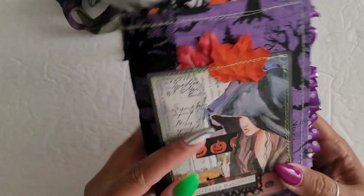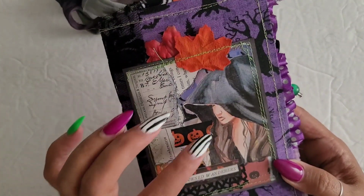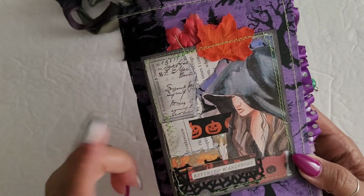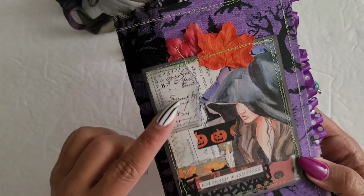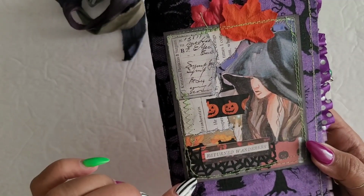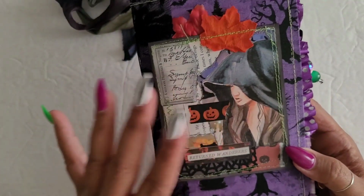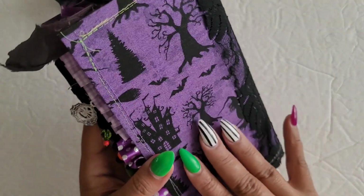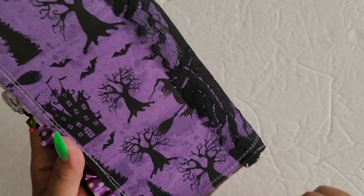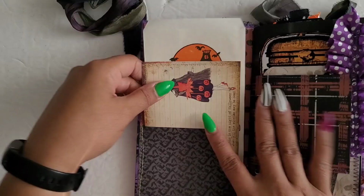I stitched a little bit of ribbons on at the top, and mostly I used Priscilla's Witches Halloween kit. I used some of the new Tim Holtz Halloween ephemera to do some layering and some of the words from the new Halloween Tim Holtz. And then I just layered a bunch of other stuff behind, and this cover is attached firmly. This particular fabric is really pretty purple with haunted trees and haunted houses. And then there's a little bit of vintage black lace on the spine.